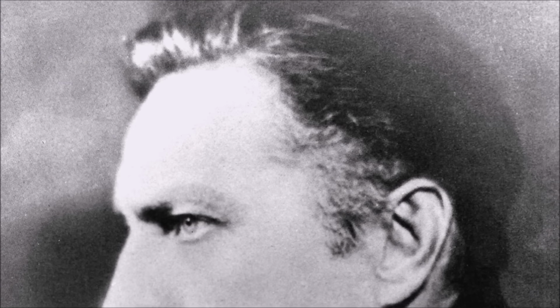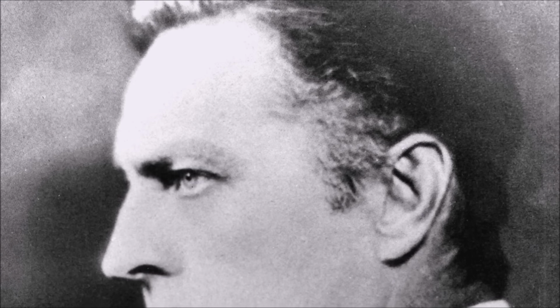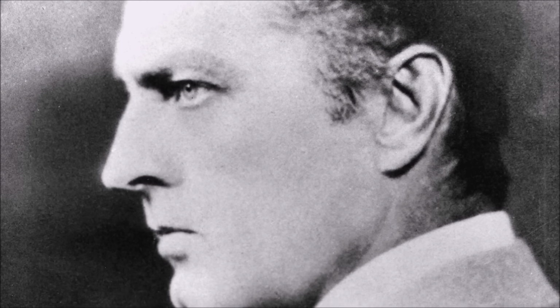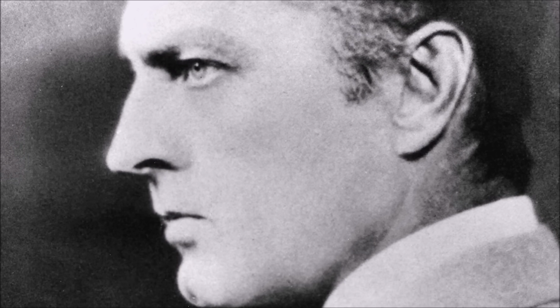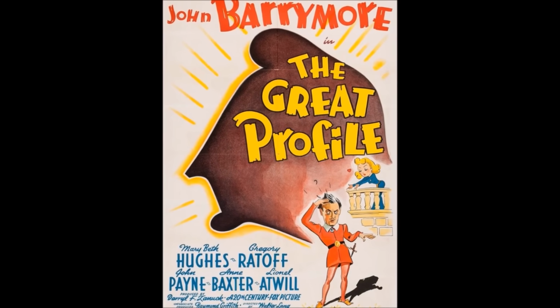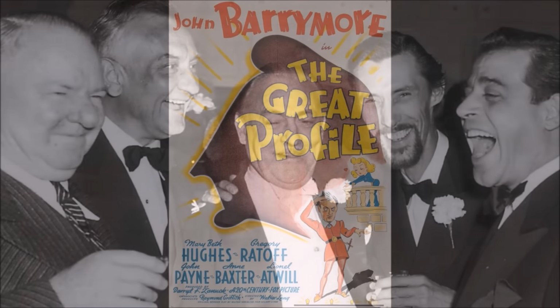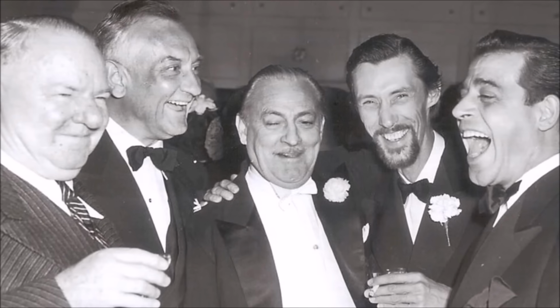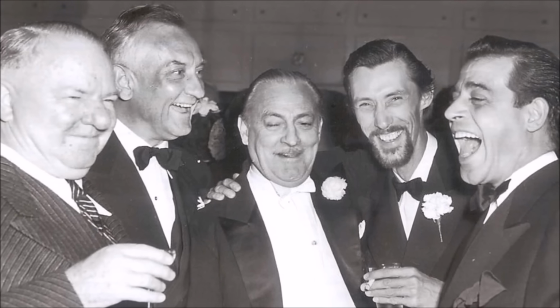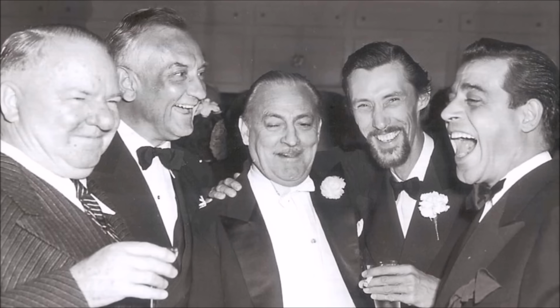In addition to being hailed as the greatest actor of his time, he was almost as famous for his striking features that earned him the nickname The Great Profile. And over the years, it would be the profile that launched 1,000 myths that stemmed from the original Hollywood bad boys club known as the Bundy Drive Boys, of which Barrymore was the ringleader.